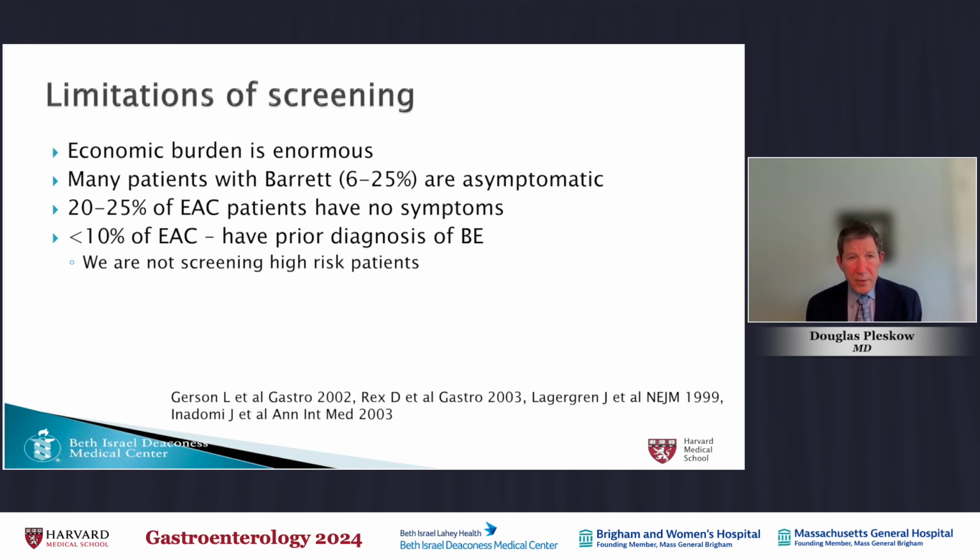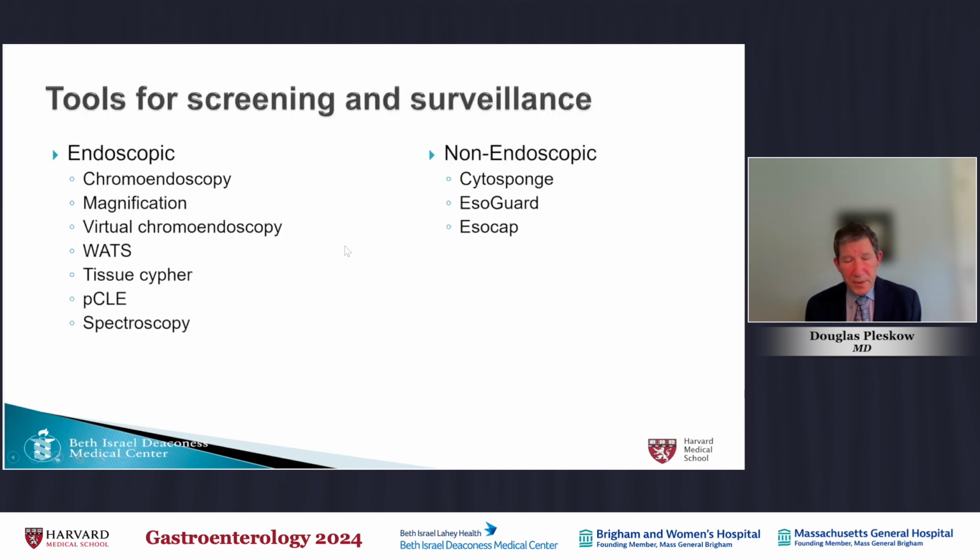Considerations for screening, however, are quite enormous. Many patients with Barrett's esophagus are asymptomatic, about 6 to 25% in the literature. Less than 10% of those with adenocarcinoma have a prior diagnosis of Barrett's esophagus. So we don't seem to be screening those patients that are high risk.